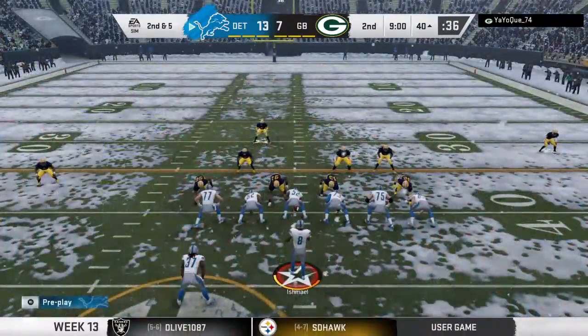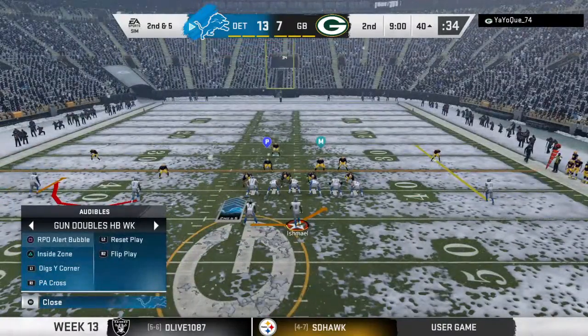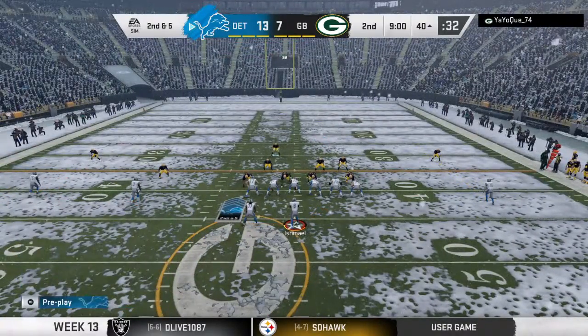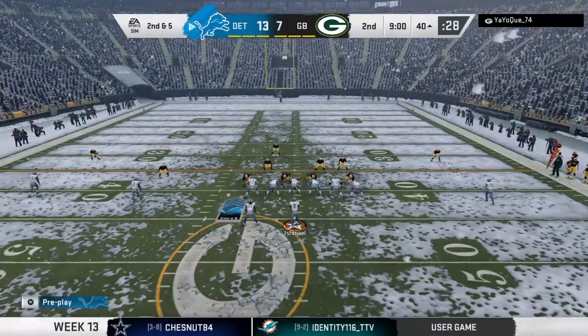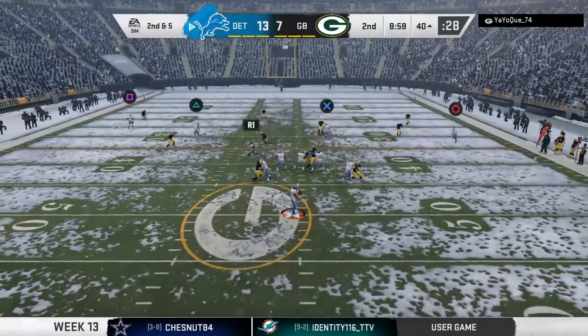Let's get it together, defense. Let's go. Here we go. 2nd and 5.